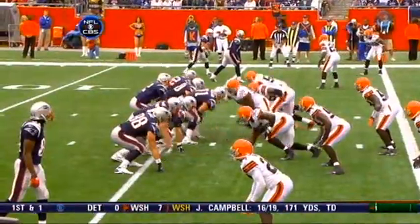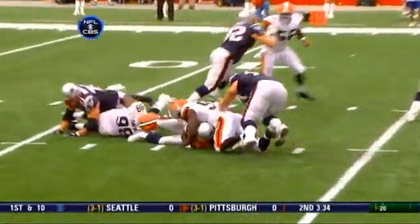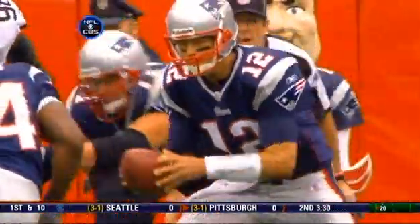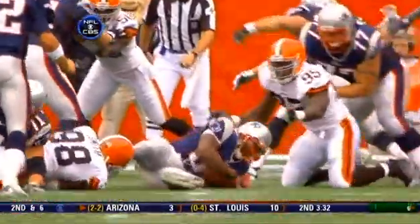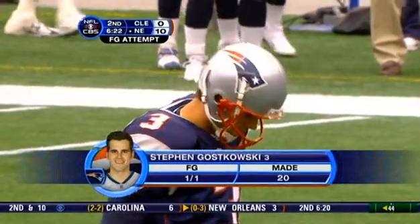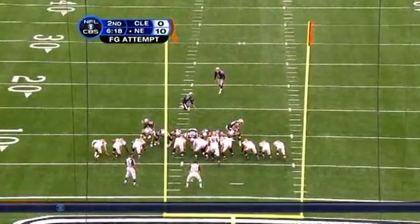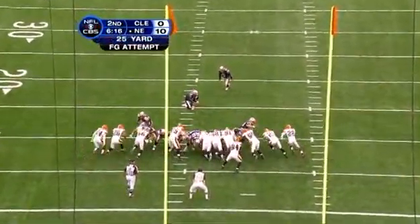Well, that's how you disrupt a play. Look how he gets off the ball, and he gets around Russ Hochstein, the center. Keep in mind, Hochstein's in there because Dan Koppen, the normal center, is missing today's game because of an ankle. Robert Smith, his team needed a big play. He provided. So Gostkowski from 25 yards out to give the Patriots a 13-0 lead.